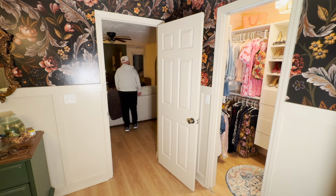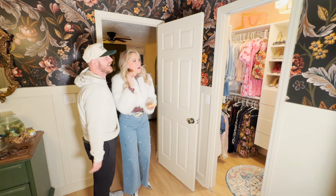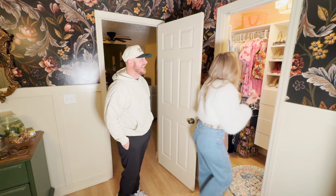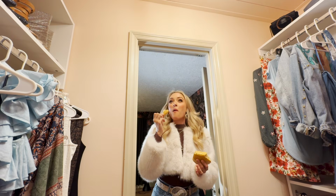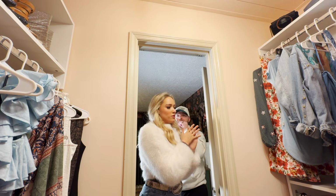All right, Emily, the closet's ready. Come look. I just got a snack. Always eating sourdough. Here's your new closet. Be so for real right now. Do you love it? Oh! Oh my goodness. I feel like Hannah Montana. Do you like the pink ceilings? You know me so well, baby. Thank you. Will you hold my bread so I can look? I'll eat it. Please don't eat it.